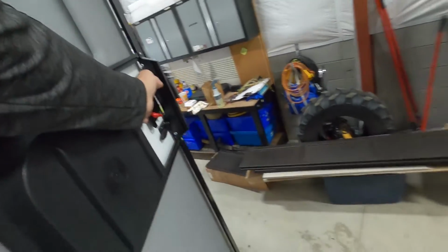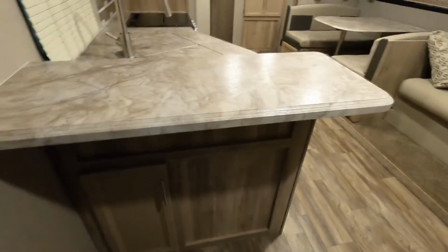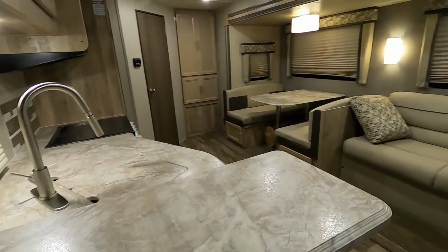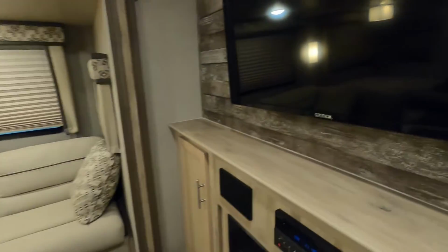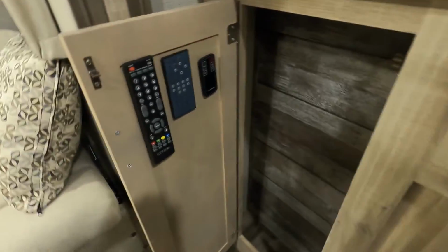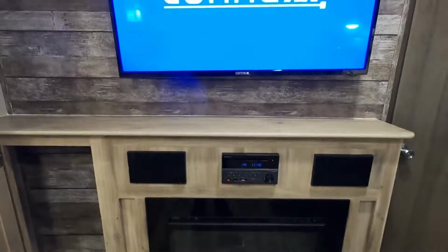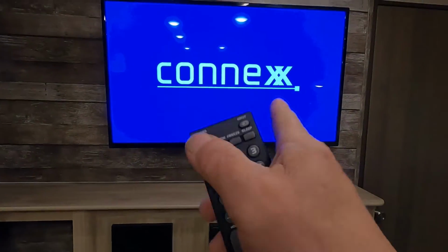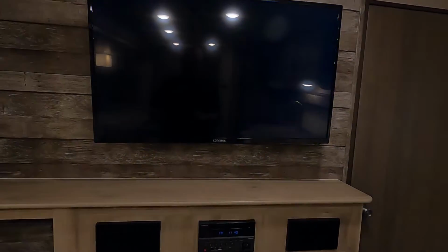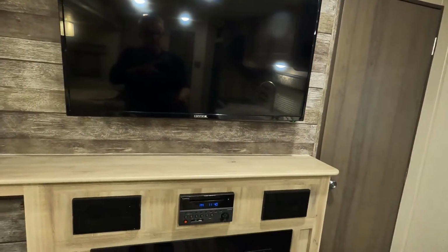Now they call these slam locks because they actually work best when gently slammed. So I'll go ahead and start right here with your entertainment center. Previous owners conveniently put all your remotes right here. So you got a remote for your TV, your fireplace, and your sound system. Your TV, when you arrive, you'll have to go through and run a digital channel scan to pick up the local channels. So let me show you that working real quick.